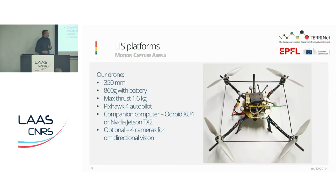So I will show you an example of our in-house built drone that we use for experiments. It's a very simple structure, around 350 millimeters in diameter, less than 1 kilo weight with the batteries, and it has a Pixhawk 4 autopilot. As a companion computer, there's an Odroid on board, and it can optionally be equipped with an NVIDIA Jetson TX2 and cameras all around to have some vision experience. And that's basically it. We built this in-house because it's very easily repairable and very modular. If you want to add some additional equipment, it's very easy to do.